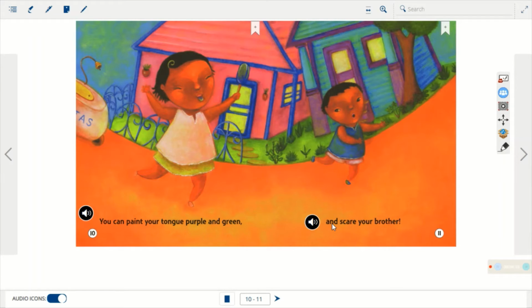The events are what happens in the story. If we talk about the events, in this case, one event that happened in this story is the girl scared her brother by using her purple and green tongue.